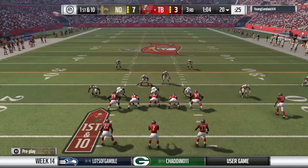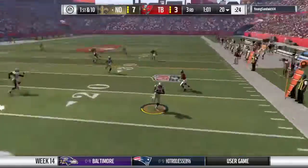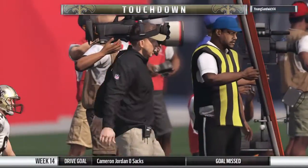One receiver to the left is Evans. They'll try and start this drive in the air. And he fires one that's intercepted. And he will take this one home. It's a touchdown. Now that was a beautiful play.